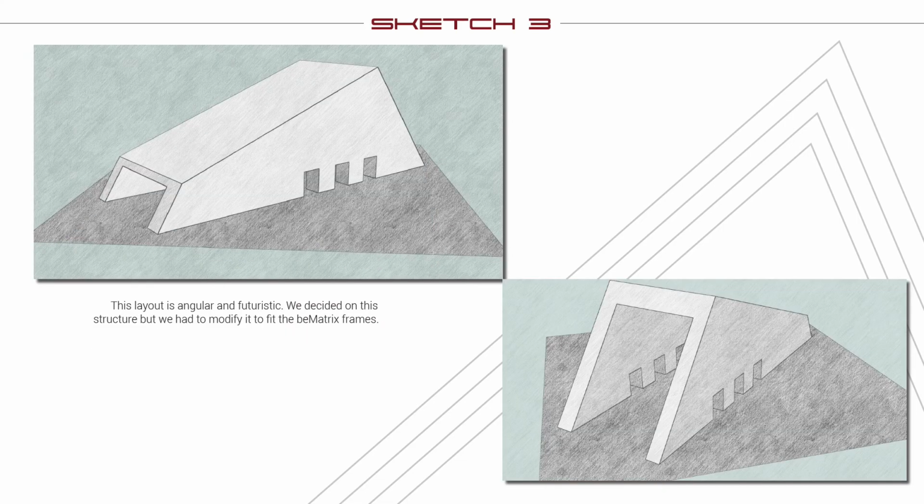Our third sketch was angular and futuristic, which we both wanted, and we decided on this structure, but we had to modify it to fit the Bematrix frames.